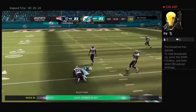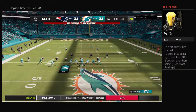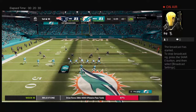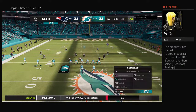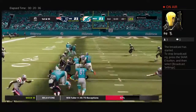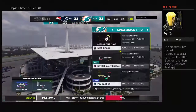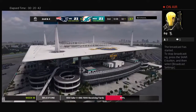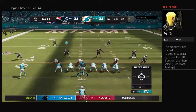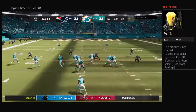Got his man complete over the middle. That's Fuller. And he's able to get this one down to the 40-yard line. A Miami first down, that one going for a gain of 11. Shotgun handoff now for Love. This will be stopped about 2 yards shy of the marker. 8-yard gain, 2nd and 2. Only needing 2 yards on 2nd down.